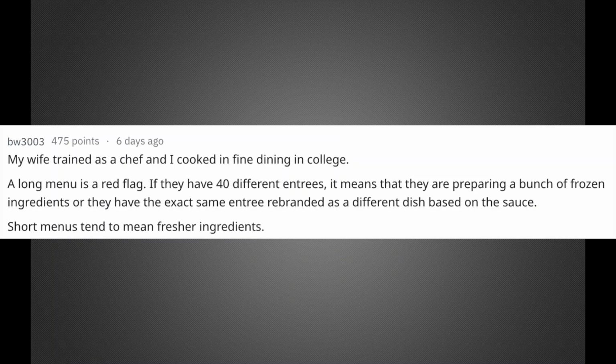My wife trained as a chef and I cooked in fine dining in college. A long menu is a red flag. If they have 40 different entrees, it means that they are preparing a bunch of frozen ingredients, or they have the exact same entree rebranded as a different dish based on the sauce. Short menus tend to mean fresher ingredients.